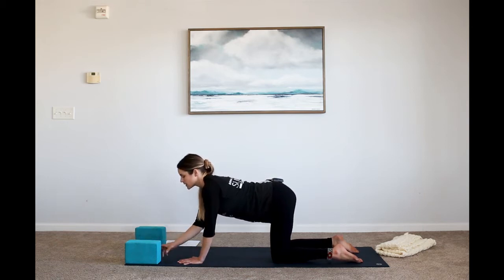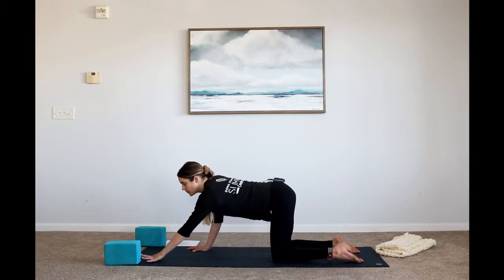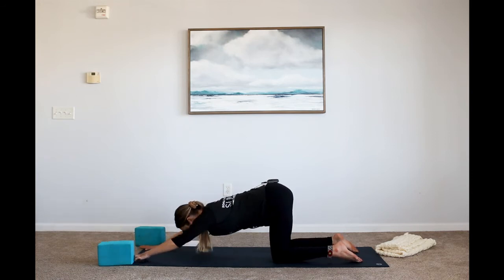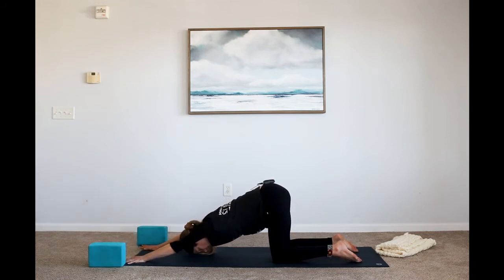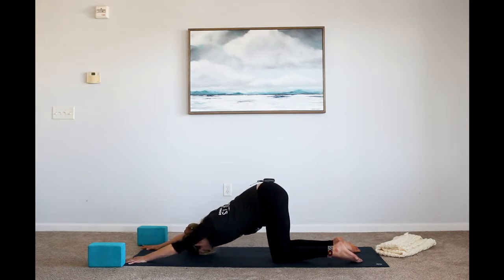Finding puppy dog pose, our knees and hips stay in directly the same line, but we'll begin to crawl our hands forward so the forehead comes down to the mat. The palms are spread nice and wide, and the elbows and forearms continue to lift up and away from the floor. As you press into your palms, reach the outer hips up and back. Taking some nice deep breaths into the low back, into the mid back, into the upper back, growing long through the sides of the waist and the side body.